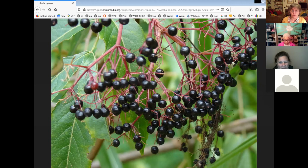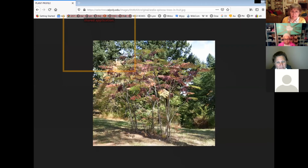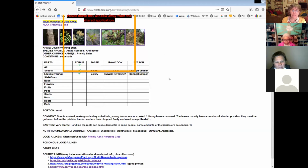These are the fruit, which look an awful lot like pokeweed fruit to a certain extent. But the fruit is not edible. And this is the height they get to. It's sort of a sumac height. Sumac bushes get to about the same height. It kind of looks like that. So there can be some confusion there, but the confusion will all go away if you go up to the trunk and touch it.